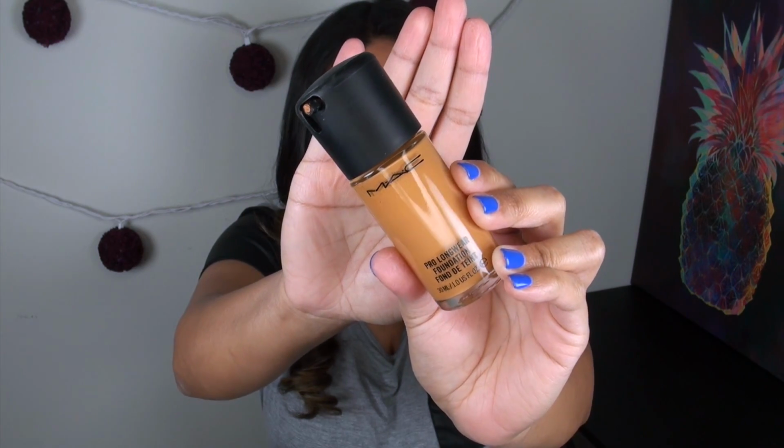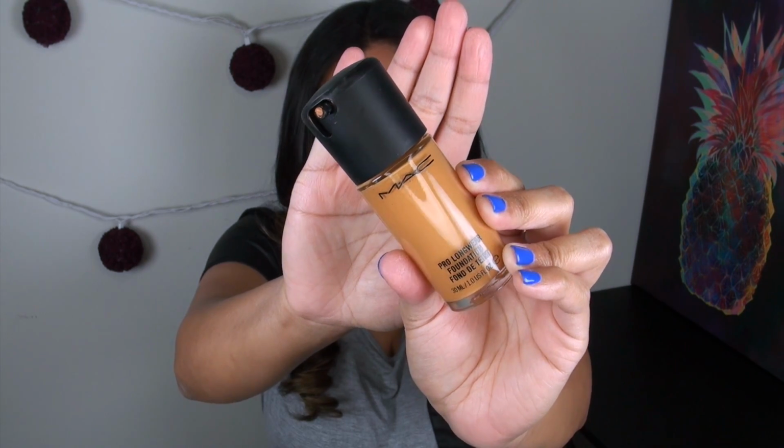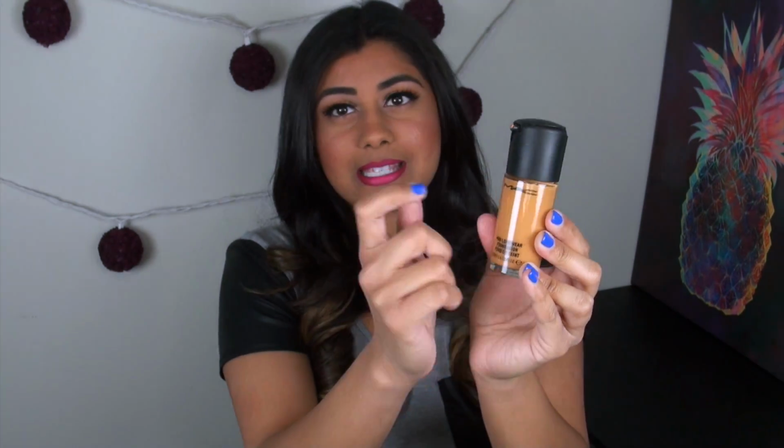So this is what the bottle of the MAC Pro Longwear foundation looks like. It comes in a nice glass bottle, and it comes with a pump, which I feel is very important. This is $33 for 1 fluid ounce. 1 fluid ounce is pretty typical of most liquid foundations. I also feel like the price is very fair. $33 is right in between the mid-range to high-end bracket.